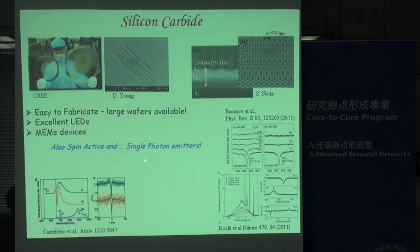Not only are they spin active, they can also be single photon emitters. This work is by Stefania Castelletto, and she showed that some defects, maybe not necessarily the same ones, can produce single defects in silicon carbide. Now this changes the whole story, because you have another material and you can address your defects individually. It means it can be a sensor, it can be a qubit, and what not.